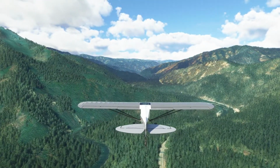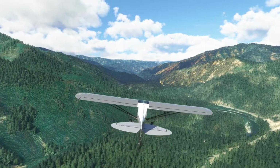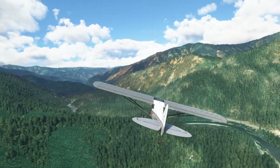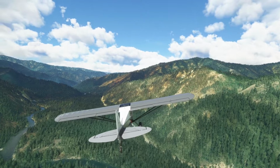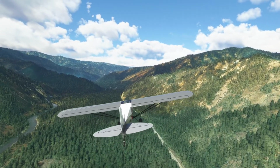this little spot right here looks potentially familiar. That might not be it. There's definitely some good whitewater rafting down in here.